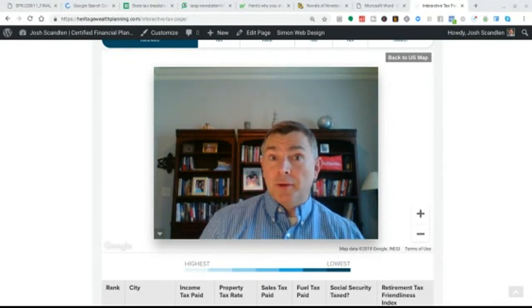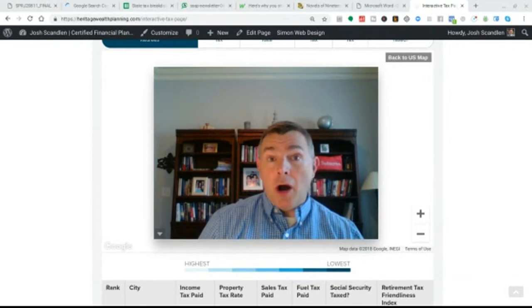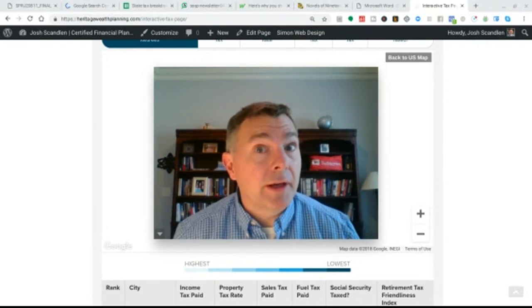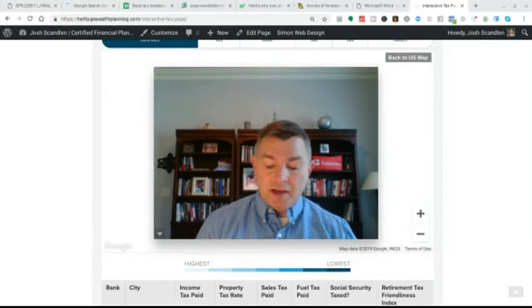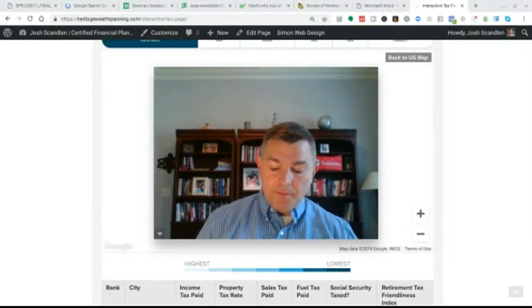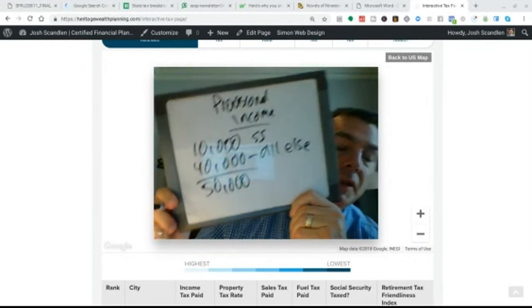So our Social Security benefit is $20,000. We take half of that, and we take all of our other income, in this case IRA distributions, all else. Now, if we had $10,000 of tax-free municipal bonds, we'd add that to this mix, but we don't. So we're just saying $10,000 of Social Security, and then all of our other income. So our provisional income is $50,000.